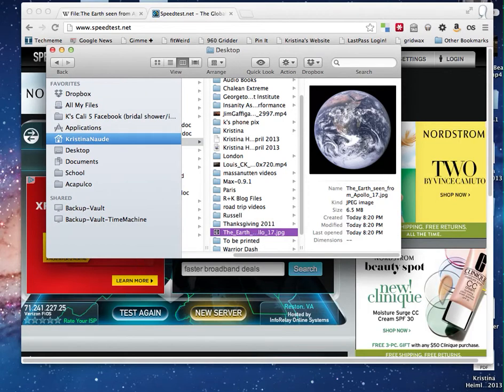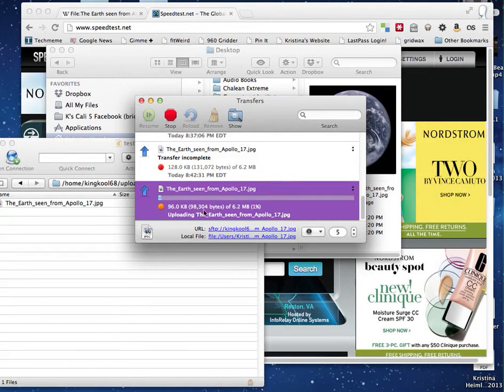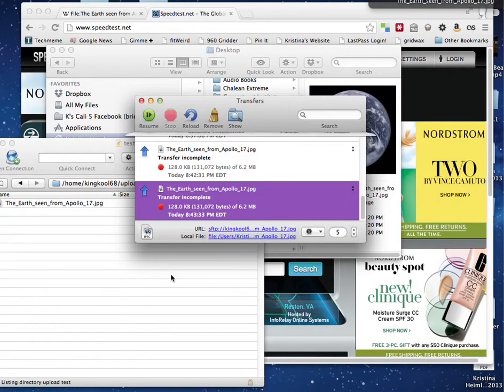Probably the same thing. So I'm dragging this file into CyberDuck here. It's going to say, do you want to overwrite it? I'll say continue. So it does the first 96 kilobytes just fine. And then for whatever reason my FiOS connection just seems to choke. So it's almost like, I don't know, clearly there's a problem somewhere. Alright, so the upload failed. Couldn't muster it.